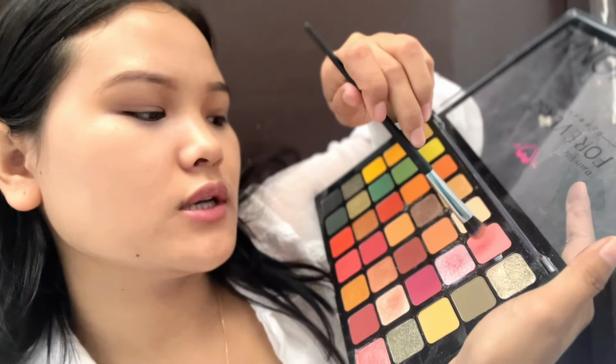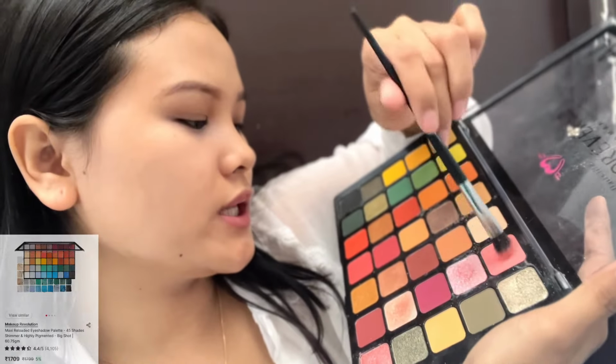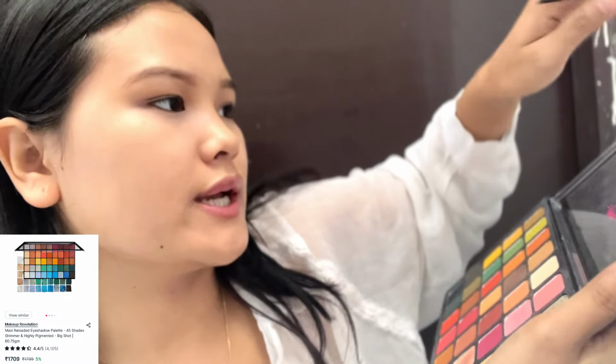Now it's time for eyeshadow. Pink color.